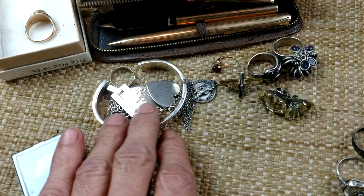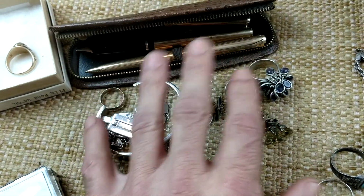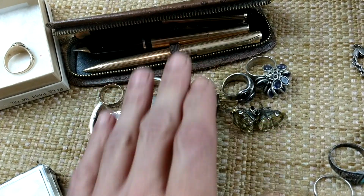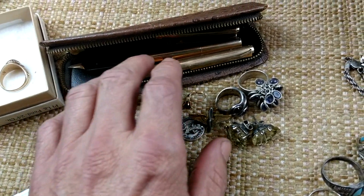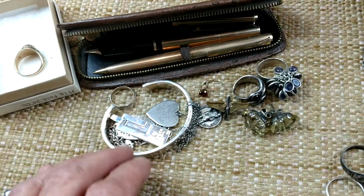I paid $120, but I sold 2 pieces out of this lot. One for $25 and one for $15. So I'm into what I've got left here for $80.